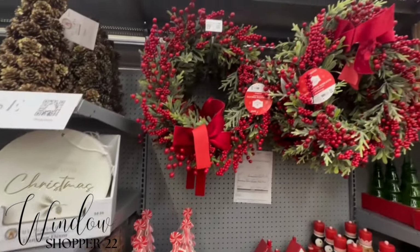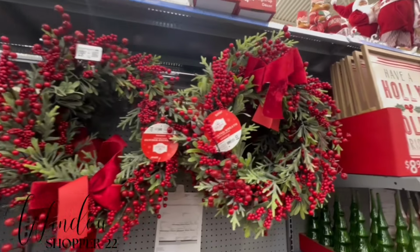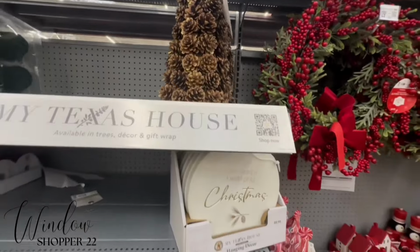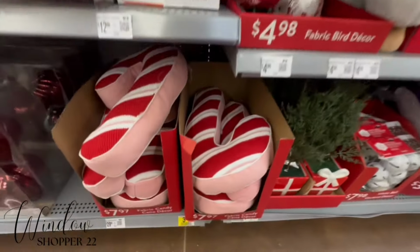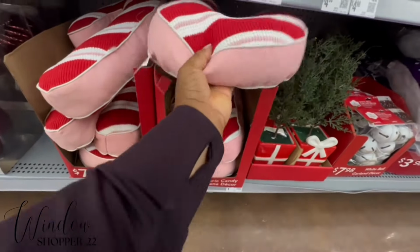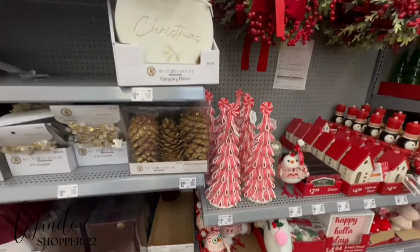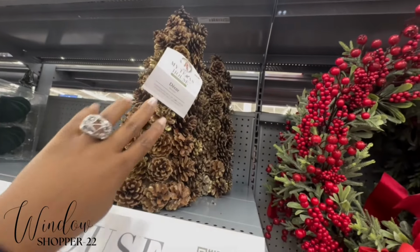And look at these wreaths, guys. Woo. Woo. $29.87. 24 inches. Fabric candy cane decor, $7.97. Feels really nice. Moving into my Texas house. This piece is $19.88.